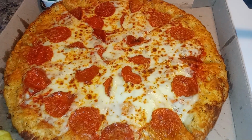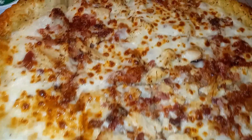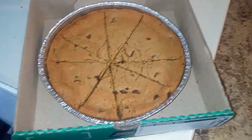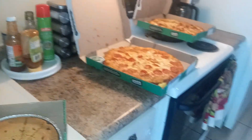It's our dinner for today. I have a chicken and bacon with Alfredo sauce. And then I got extra cheese and pepperoni. And then I got a chocolate chip cookie as well, because I wanted something sweet. So yeah, we're about to chill, watch some movies, and eat some pizza.